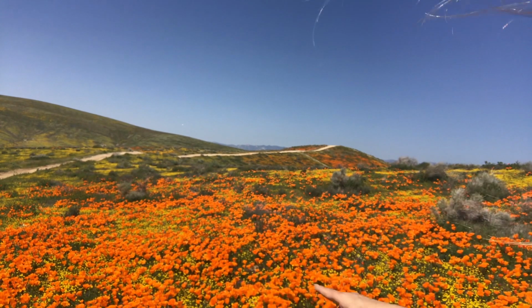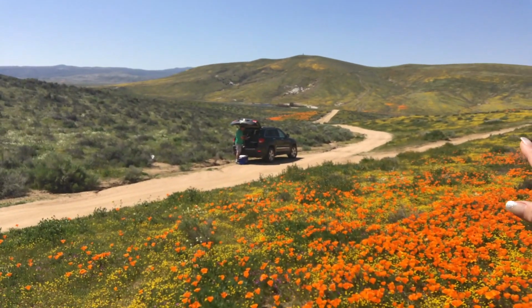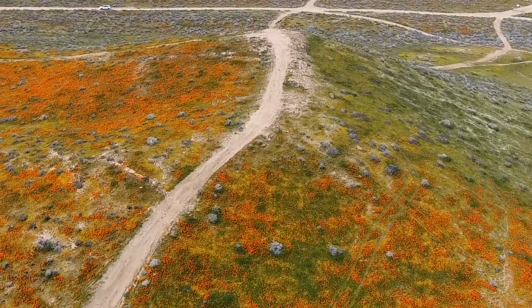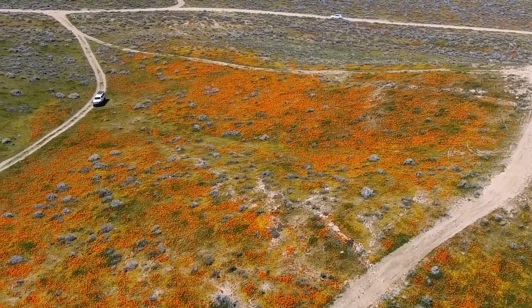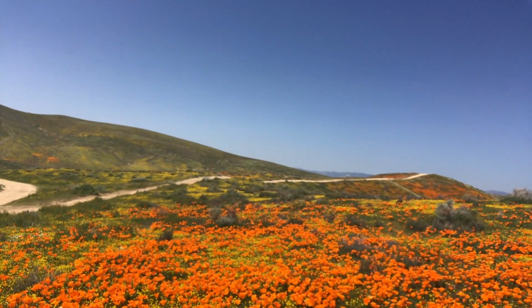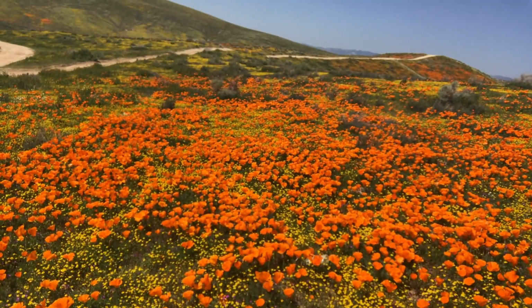This is the poppy fields that we found. Kevin's doing the drone, so we'll have some drone footage. And then here is the poppy fields. This is what we found. It's absolutely gorgeous. We have to wait.